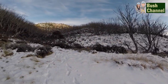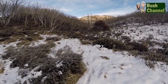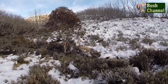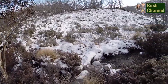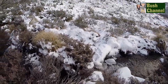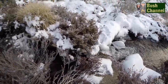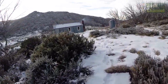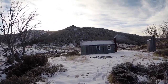Just go for a quick walk over to the water source so I can show you where we've been collecting water. Here's the creek. So obviously that's just melting snow that's flowing down the mountains. You gotta watch your step around here because a lot of the snow turns to ice overnight. I think it was about -8 last night.